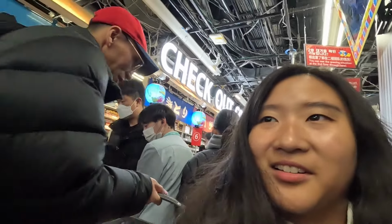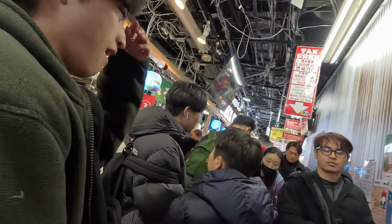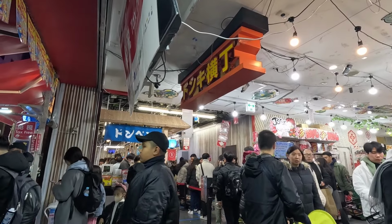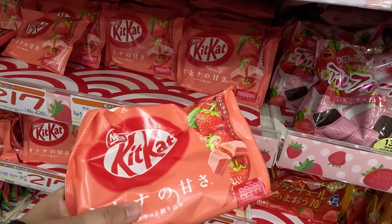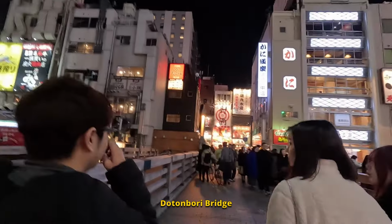Where is the line? Oh, okay. This is the line. Man, I would get some food. Let's go to the hotel.